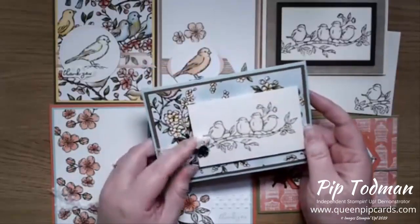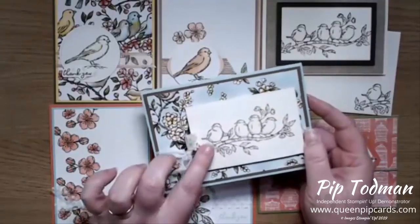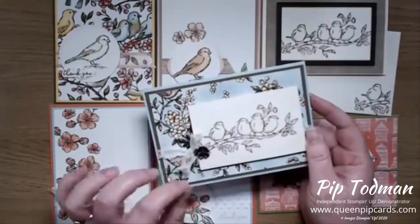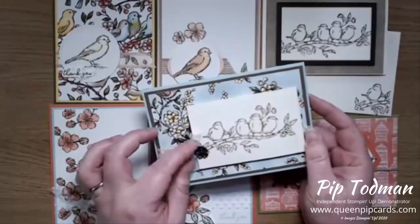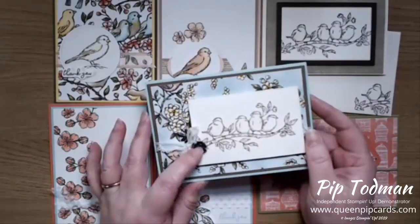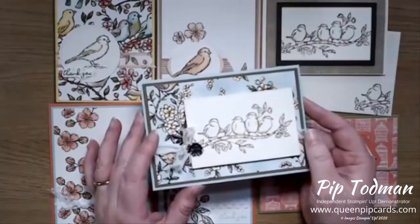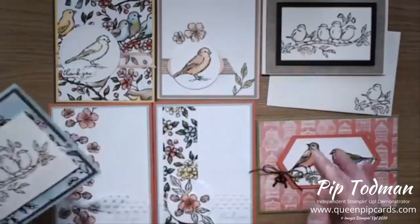It's got some of the embellishments on it, the little leaf one there and the flower one there. I'm loving these. They're really kind of Victorian-y, antique metal, that's the word I'm looking for. So I really like that one, and we're going to be doing some of that today.